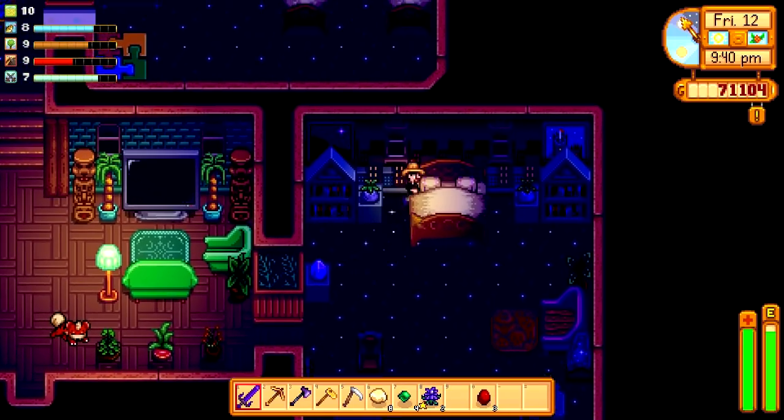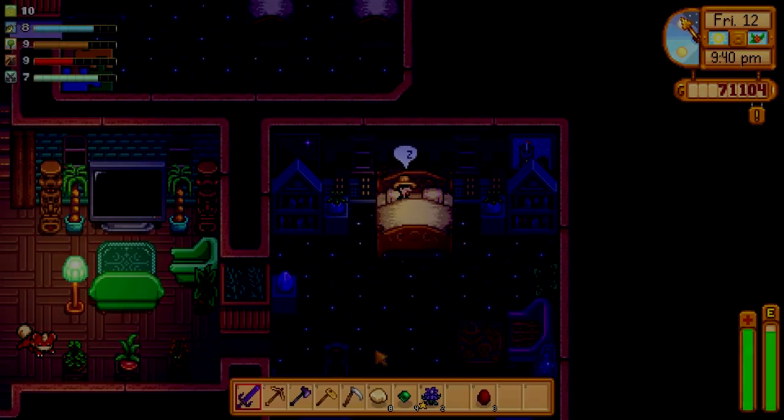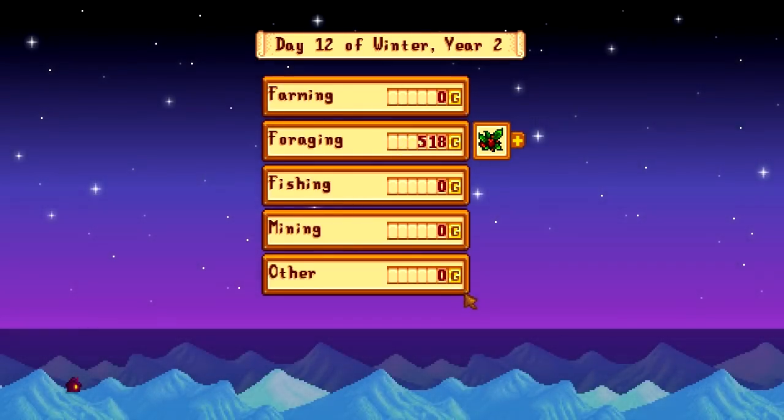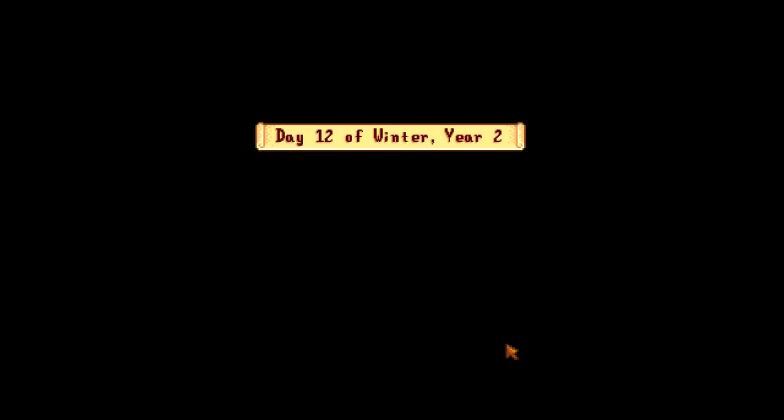Okay, it's really dark in the bedroom. I should get some lamps or something so I can put them in here. That might make life a bit easier to see. But we have finished the day. I just sold some foragey stuff. Nothing too special. Well, there we have it.